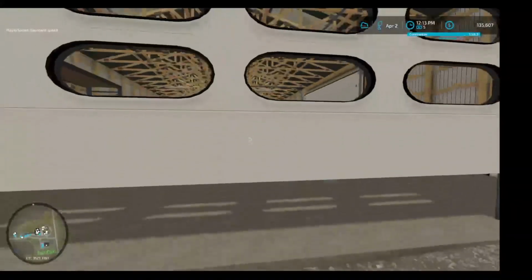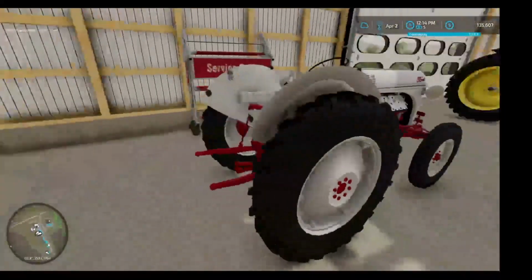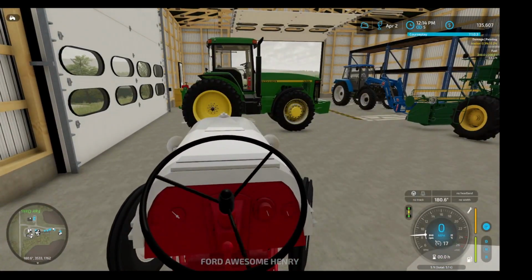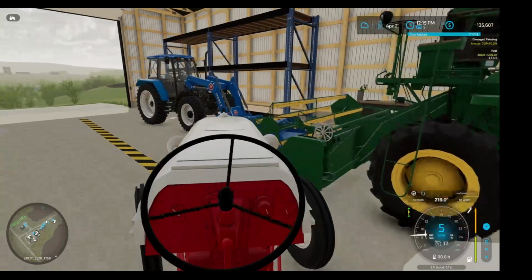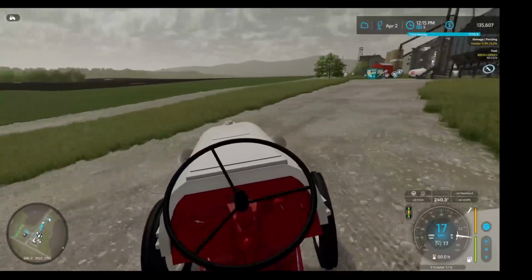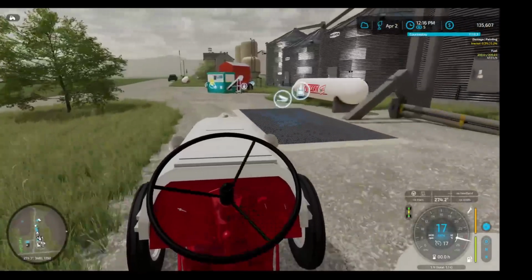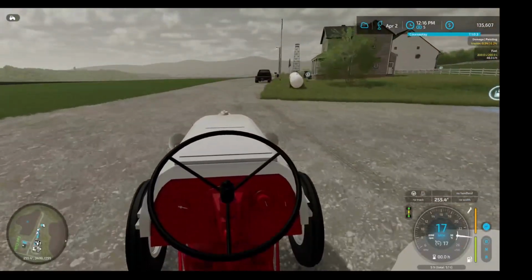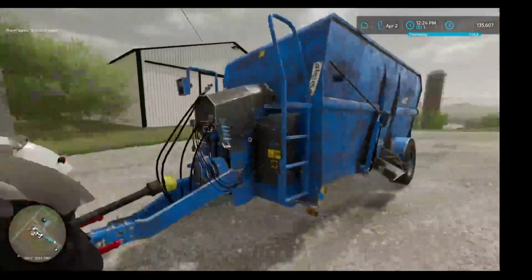Actually, you know what? I think this would be a good job for the old Fordson. We'll go up there to the pig shed now that it quit raining, and we're going to go ahead and get that wagon down here, and we'll make up some feed for the cattle, even though they're not here just yet. We can load bales into it from here and do everything we need.